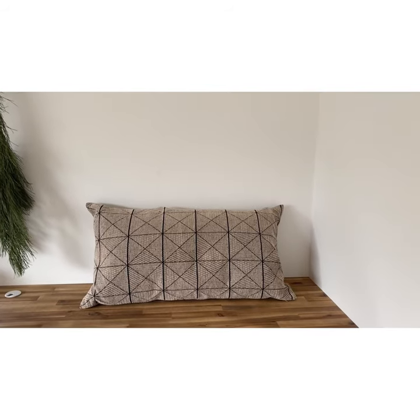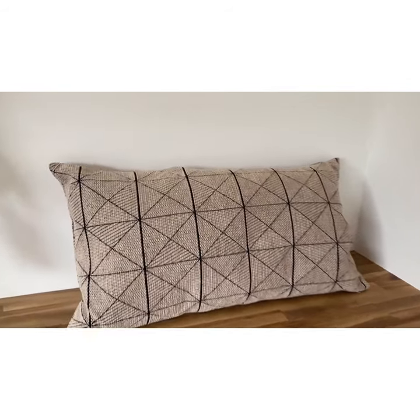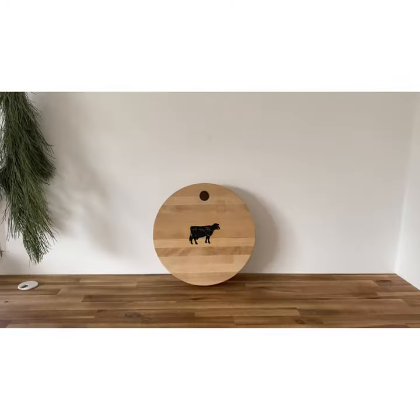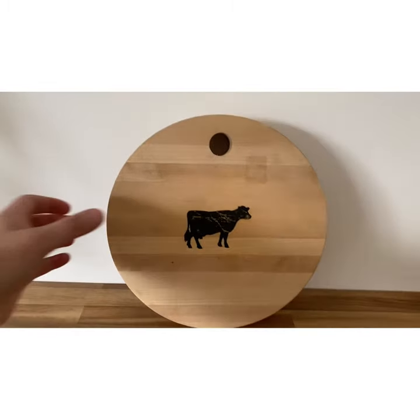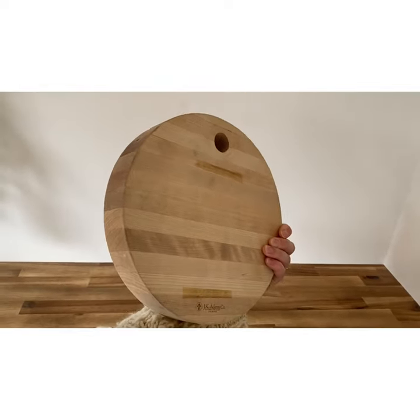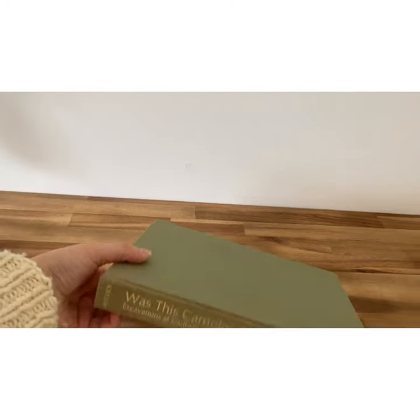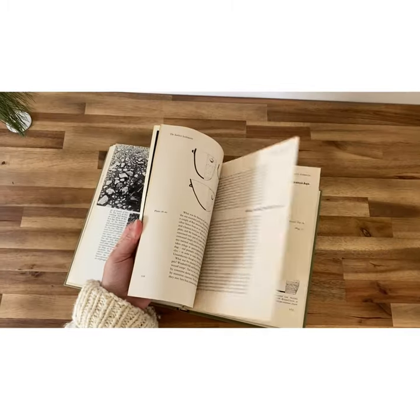First, I found this down-filled pillow. I always try to snag pillows from the thrift when I see them, and I liked the design of this one. I also found this round cutting board that's in great shape. I plan on adding a leather string to it. And then you can never have too many vintage books. I found this pretty sage green colored book.